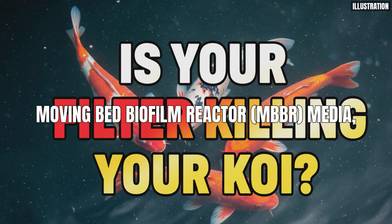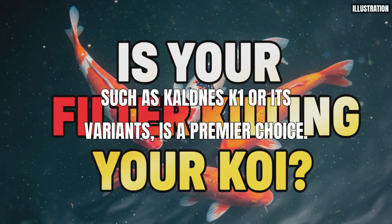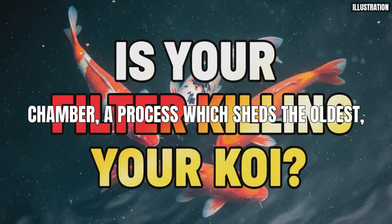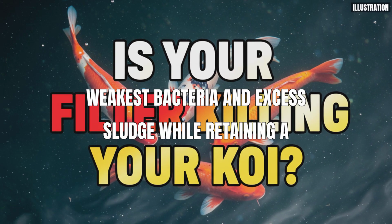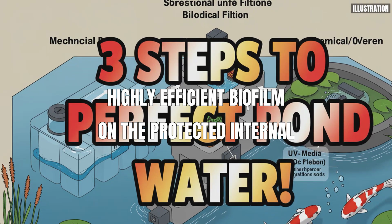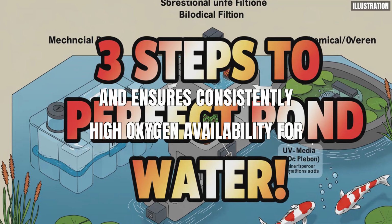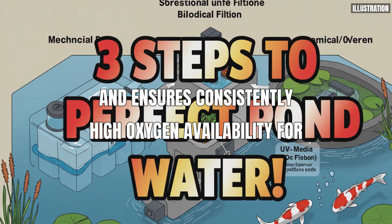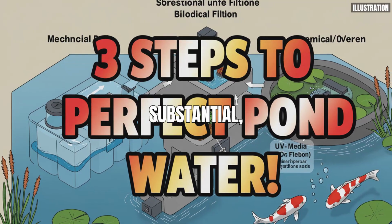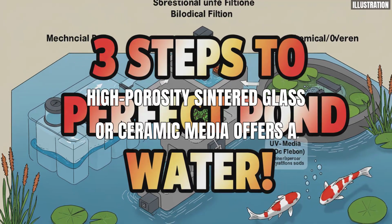For modern high-performance koi ponds, moving bed biofilm reactor (MBBR) media, such as Kaldnes K1 or its variants, is a premier choice. This media is designed to be tumbled in a dedicated chamber, a process which sheds the oldest, weakest bacteria and excess sludge while retaining a thin, highly efficient biofilm on the protected internal surfaces. This continuous self-cleaning action prevents clogging and ensures consistently high oxygen availability for the bacteria, making it exceptionally reliable for handling the substantial, fluctuating bioloads of a heavily stocked koi pond.